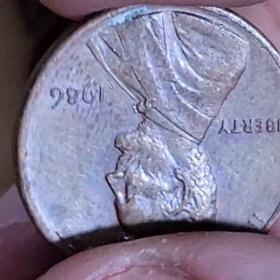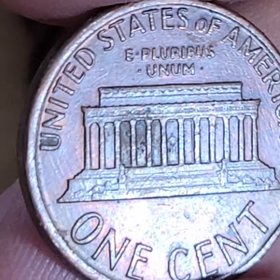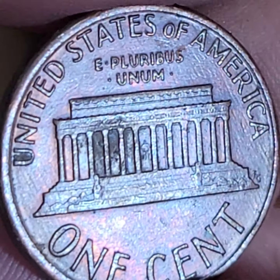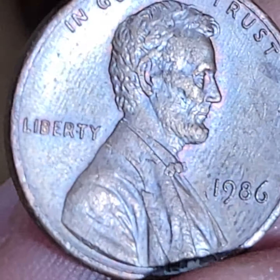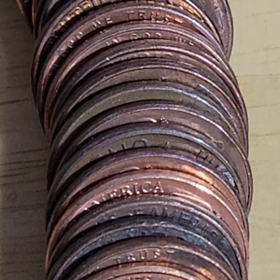Have not found one copper as of yet within the last two bank wrap rolls.